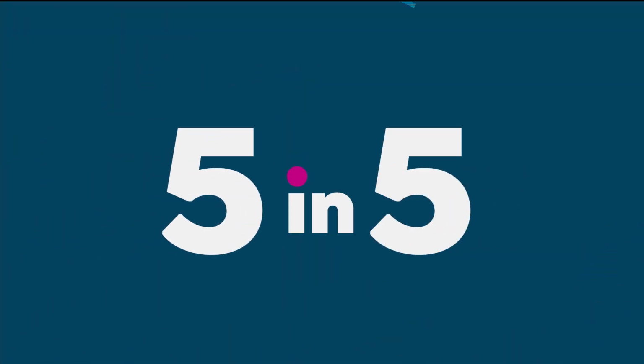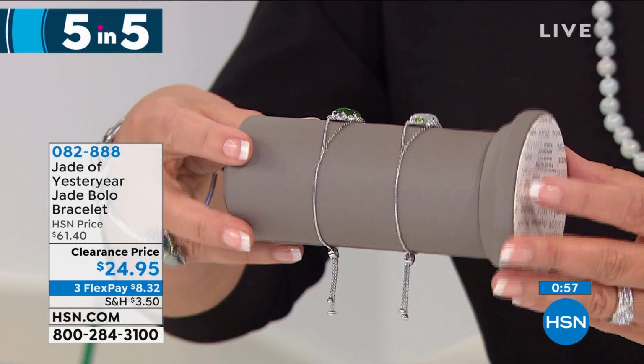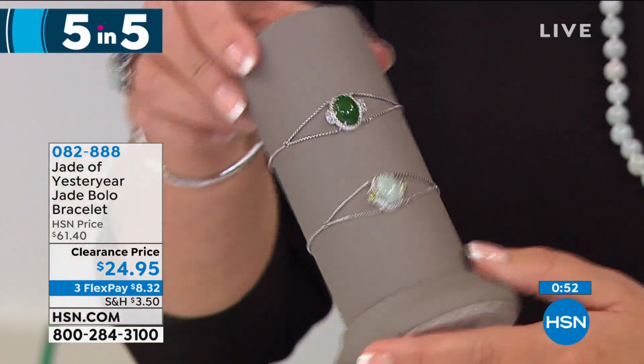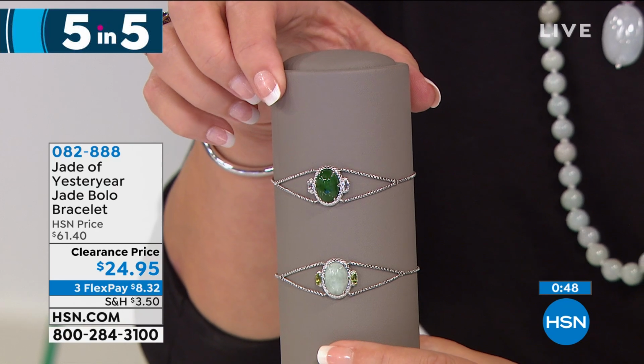We also have the prettiest bolo style bracelet. I'll hold it from the side on our little holder here so you can see. So it's a bolo style. It fits the wrist like a glove. It fits to a T because you can adjust it with this great little slider, this great little bolo. It's so beautiful from the front. It's very fine. Oh my goodness. Stella, $24.95.